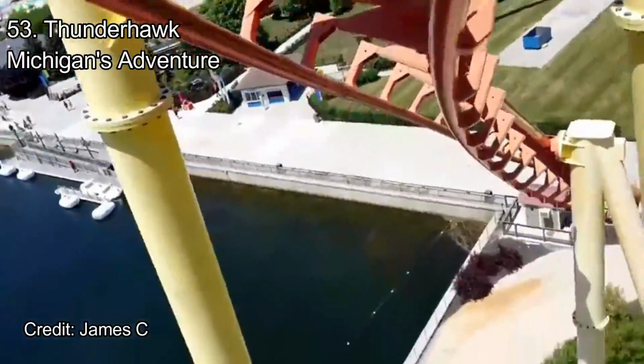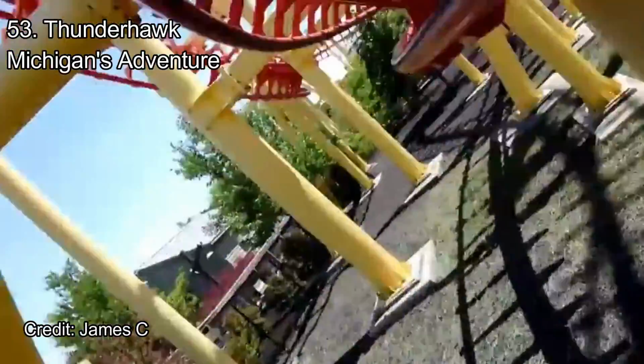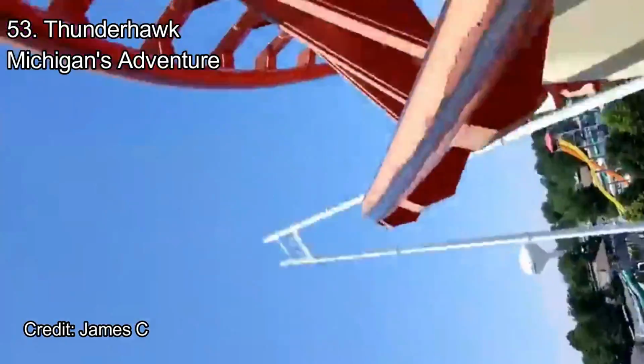53. Thunderhawk at Michigan's Adventure. Unlike most SLCs, this one is actually not too rough. It doesn't have any headbanging, so riders can enjoy the very whippy and intense layout it has to offer.